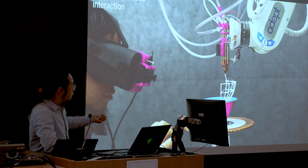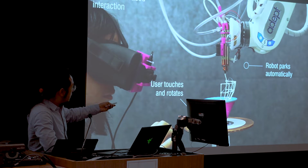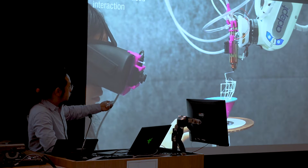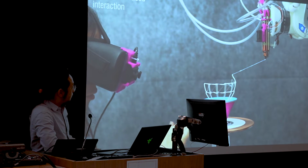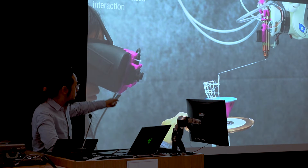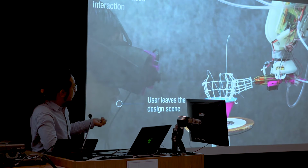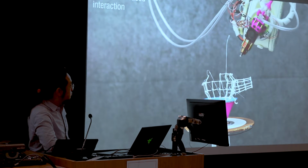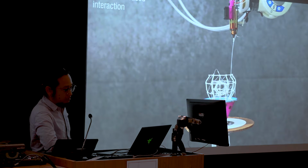If the designer, for example, wants to rotate the platform, he just touches the platform, and the robotic arm will retreat automatically. So I touch that, the robotic arm just moves away, so that I have the space to rotate the platform. And if the designer finishes the design and decides to leave, then the robotic arm can take charge of the whole area and start to print by itself.